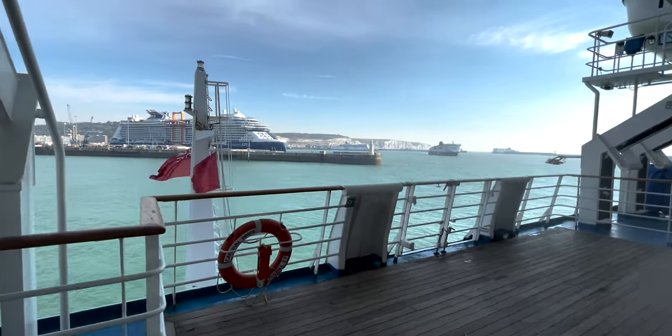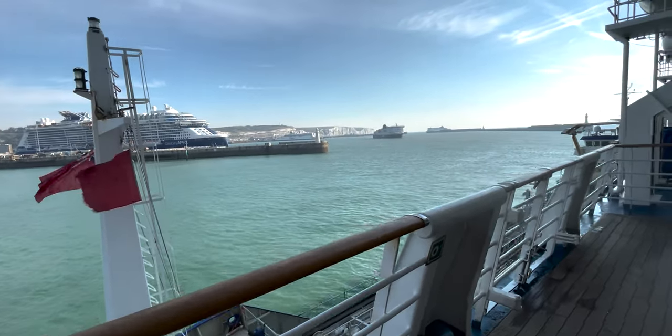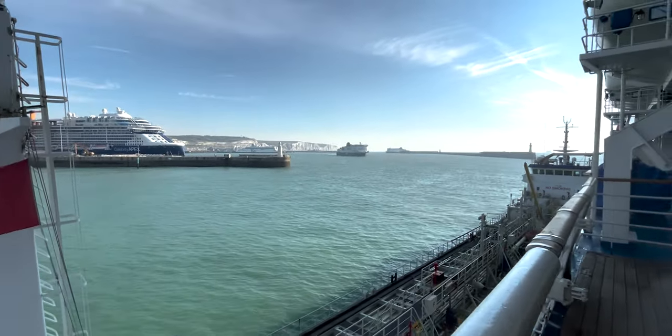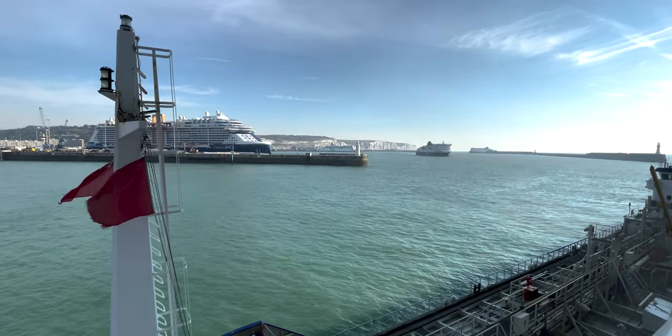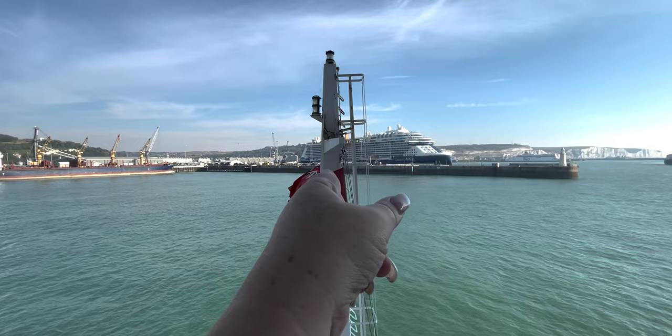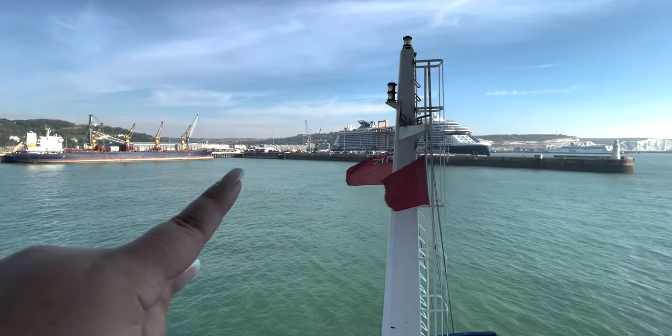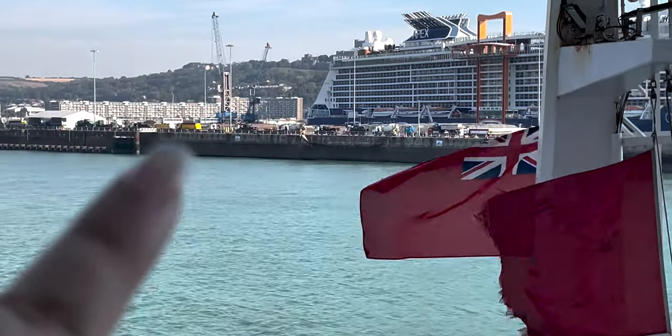It's beautiful out here. And of course, the view changes depending on where you are. But today we are in Dover. You can see the white cliffs. Right behind the Celebrity Apex, you can see part of the Dover Castle.